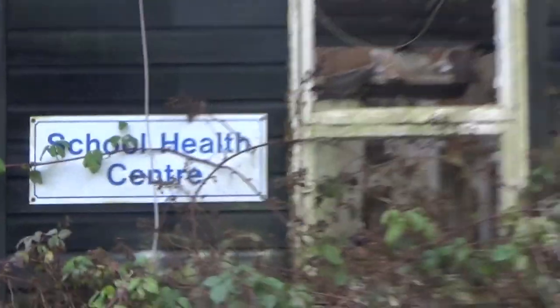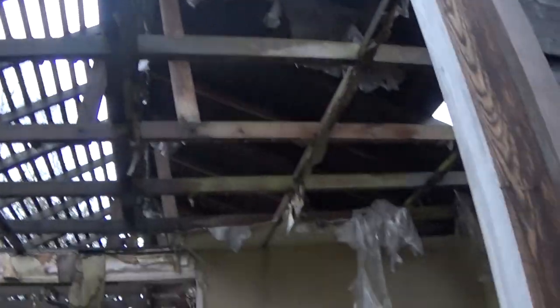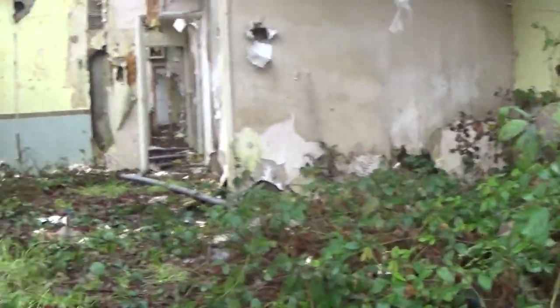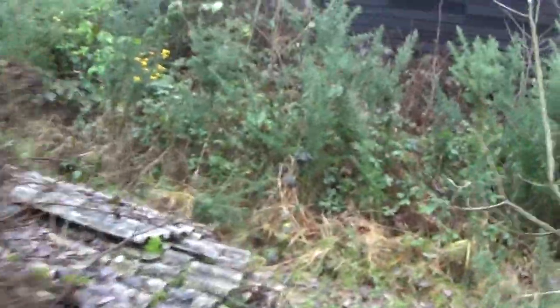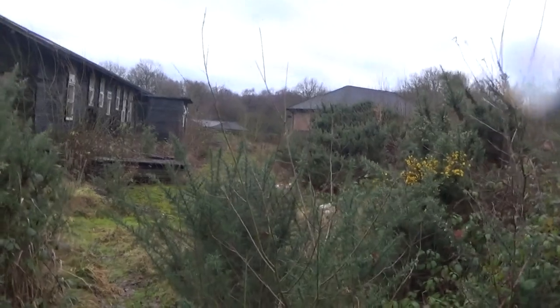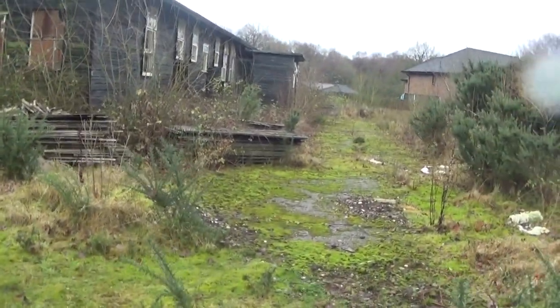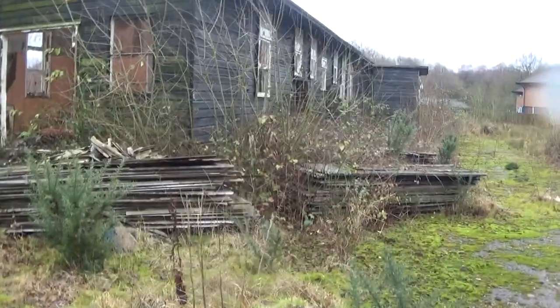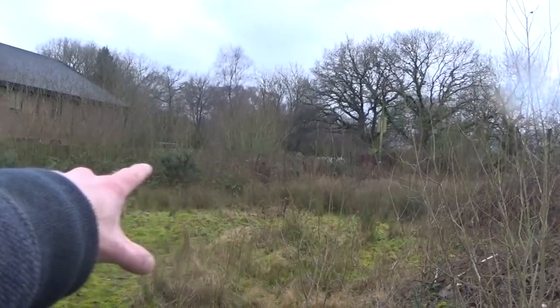School Health Centre. There's the other side of that building that we just passed. What have we got here? So this building goes all the way to the edge there, and that's the boundary line just over there of this place.